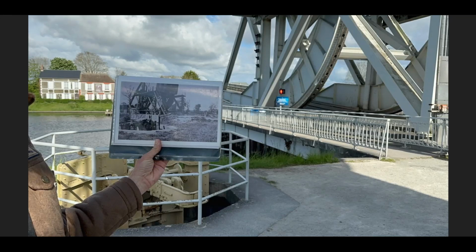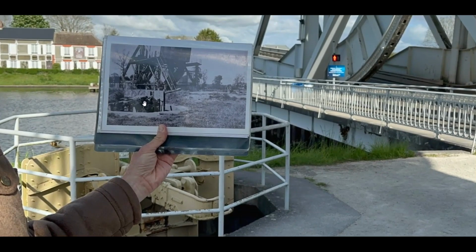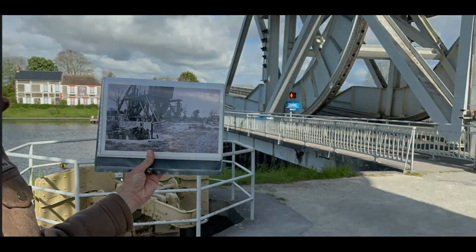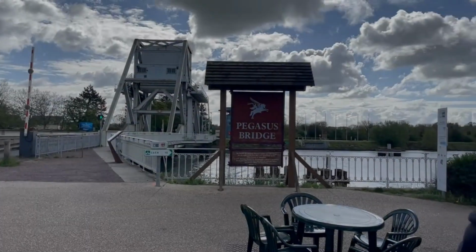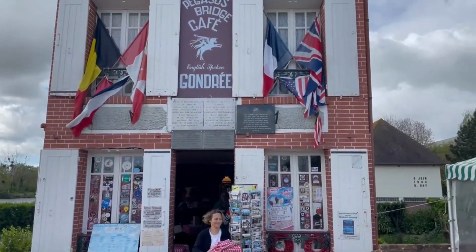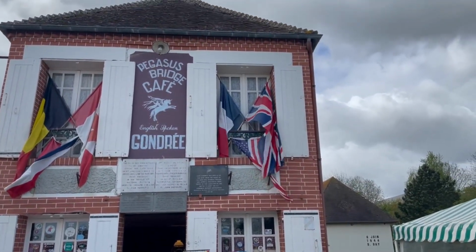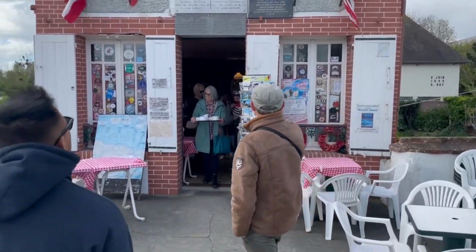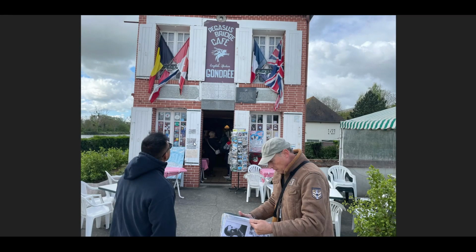This is the 50mm anti-tank gun and a Tobruk that was defending the bridge, same as it was 80 years ago. That is the exact same gun. Okay. This was the first house, probably, bonjour madame, among the first ones, and you can also see here below that. And here's the cafe.